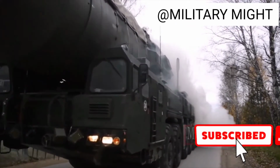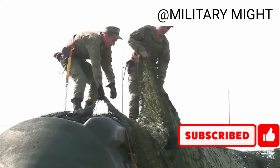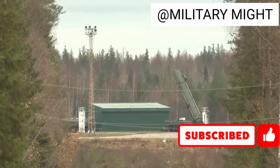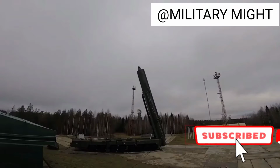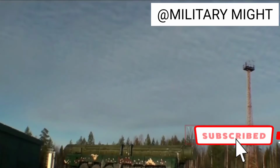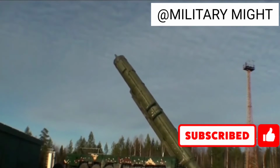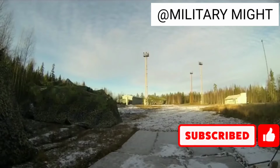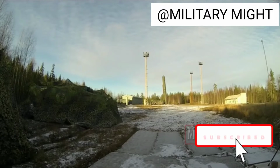Number 3. RS-24 Yars, Russia. The Russian RS-24 Yars is a new intercontinental ballistic missile. It is known in the West as SS-29. It is an improved version of the previous RS-12M Topol-M. It was developed both as a road-mobile and silo-based system that would use the same missile.